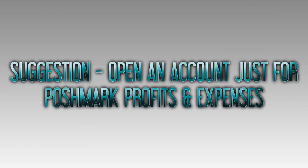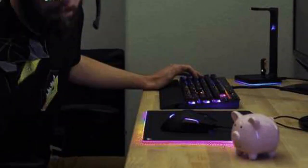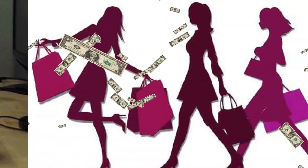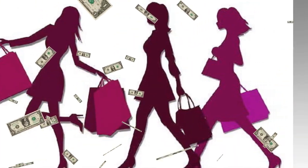Even if you don't plan to open a business account, I suggest that you open an account specifically for Poshmark transactions. Keeping a separate account just for Poshmark will help keep your expenses trackable and removes the temptation from pulling funds from other sources to buy inventory. This is also a way to encourage you to make moves. The more you sell, the more inventory and supplies you can buy, which will promote growth of your business.